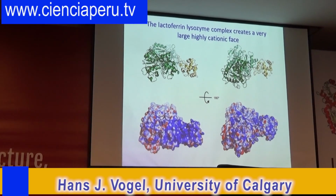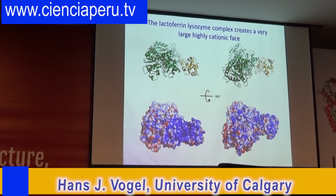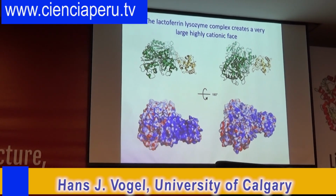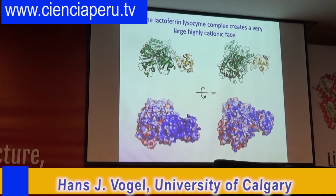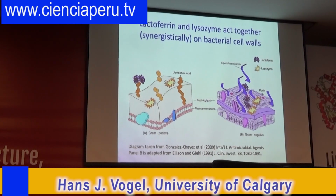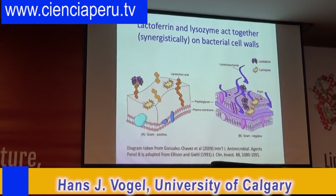Why is that important? Because the surfaces of bacterial cells are negative. So this protein complex will dive onto the negatively charged bacterial surface and will start to do things to it. And one of the things that lactoferrin does very well, it actually punches holes in the outer membrane of gram-negative bacteria.